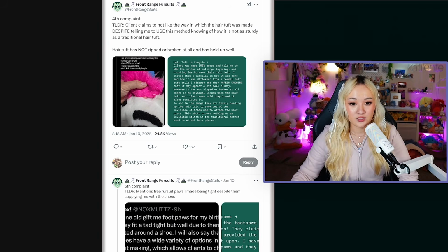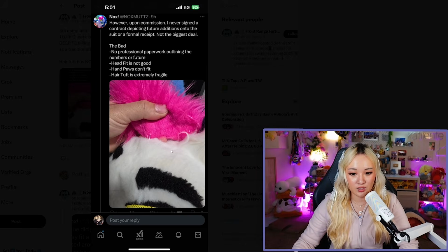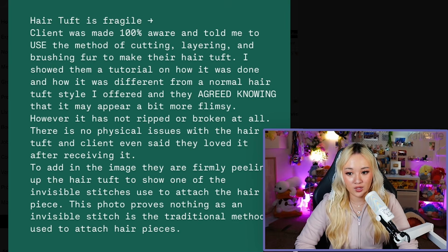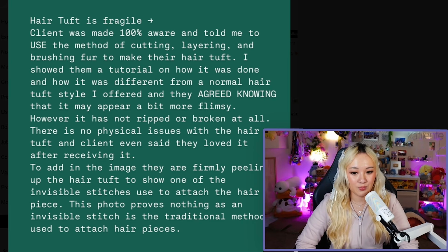Fourth complaint, TLDR. Client claims to not like the way in which the hair tuft was made, despite telling me to use this method, knowing of how it's not as sturdy as a traditional hair tuft. Hair tuft has not ripped or broken at all and has held up well. So again, we have the photo of the hair tuft with the minimal stitching, and the graphic reads, client was made 100% aware and told me to use the method of cutting, layering, and brushing fur to make their hair tufts. I showed them a tutorial on how it was done and how it was different from a normal hair tuft style I offered, and they agreed, knowing that it may appear a bit more flimsy.